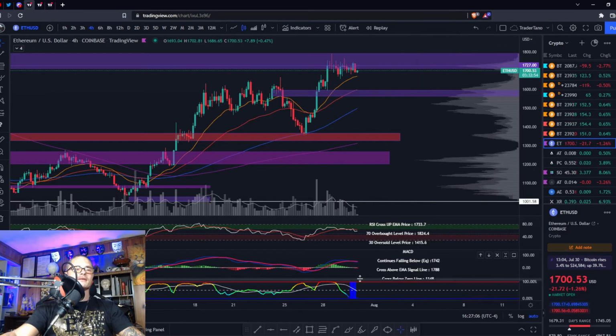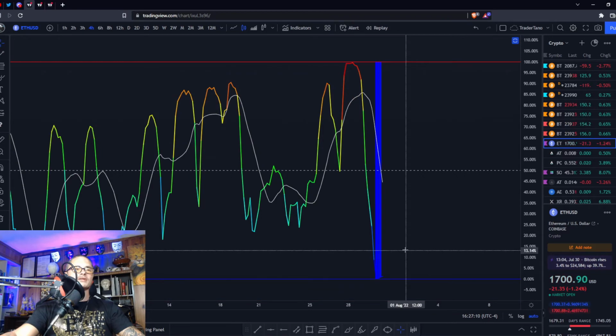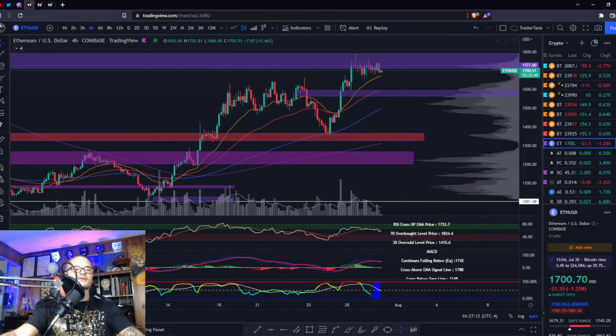Same thing with Ethereum. When this thing turns around, stay nimble, watch your momentum. I do think it probably is going to go down a bit. It's either we're going to reverse from here or we're going to go down a bit and then reverse, which is my thoughts on Ethereum.